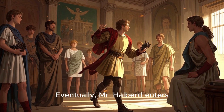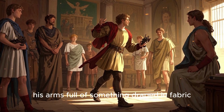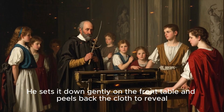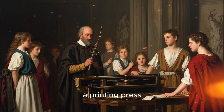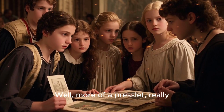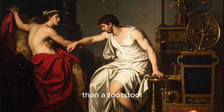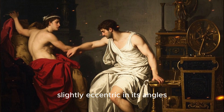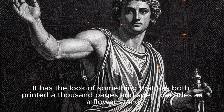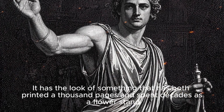Eventually, Mr. Halbert enters, his arms full of something draped in fabric. He sets it down gently on the front table and peels back the cloth to reveal a printing press. Well, more of a press lid, really. A hand-cranked letterpress no larger than a footstool, polished, worn, slightly eccentric in its angles. It has the look of something that has both printed 1,000 pages and spent decades as a flower stand.